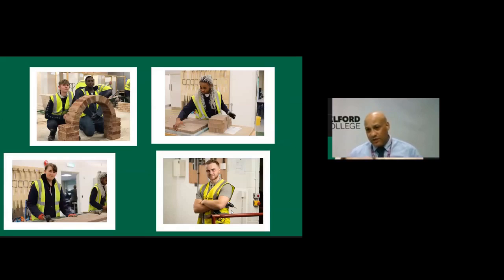Okay, so here you see some pictures. These were taken last year. On the top left-hand side, we have 2 students who have done a stretching challenge. This is an extension activity where they've built a brick archway. That is quite advanced stuff. That's level 2 to level 3 work.